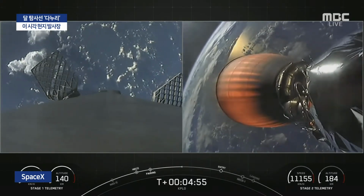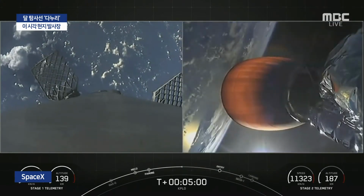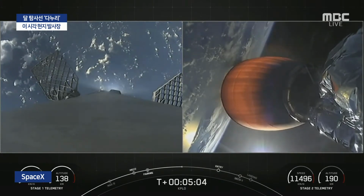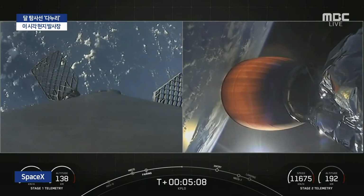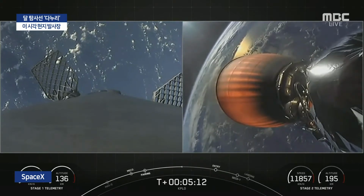The engine that you see on the right-hand side of the screen is optimized to perform in the vacuum of space. It can produce over 220,000 pounds of thrust, as opposed to the engines on the first stage, which are optimized to perform at sea level. Those can produce 190,000 pounds of thrust apiece.